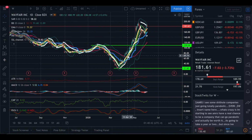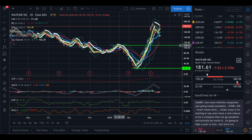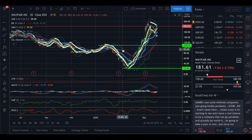So right now we're looking at daily candlesticks, and we are currently trading around the all-time high of $195, which was made back on May 12th. Before the stock market crash back in February, March, Wayfair stock was sitting at about $100 a share, and in about 2 months it fell all the way down to $21 a share for a total loss of 75 to 80%, which is absolutely insane for such a short period of time, and we haven't seen it that bad with a lot of other stocks out there.